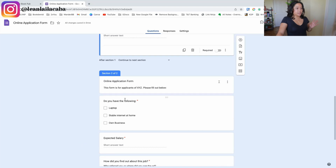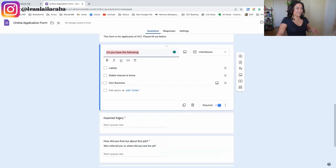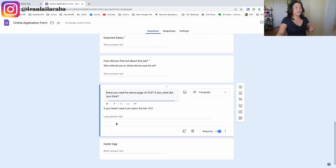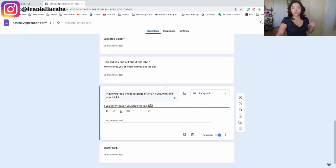Second part is asking them if they have the following: a laptop, stable internet, or do they have their own business on the side? What's their expected salary? And how did you find out about the job, so you know the source. This is just a nice little thing: if you send them the link to your website, they'll be able to get to know you more. If they see themselves as a match anyway, you want to have them filter themselves out basically.